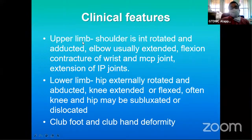As I have shown you in the last picture, in the upper limb, the shoulder is internally rotated and adducted. The elbow is usually extended, sometimes flexion contraction can be there. Then flexion contraction of the wrist and MCP joint, then extension of the IP joint. In the lower limb, hip is externally rotated and abducted, knee extended or can be flexed. Often knee and hip may be subluxated or dislocated. In the foot, the deformity will be a clubfoot deformity, the talipes equinovarus, and in the hand, there will be a radial club hand.